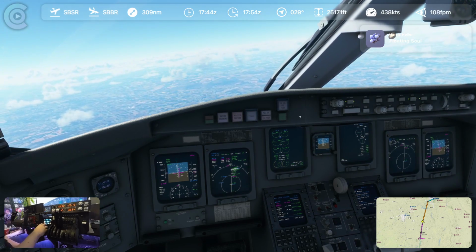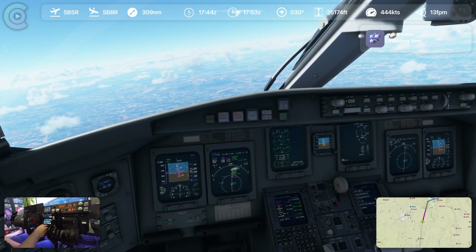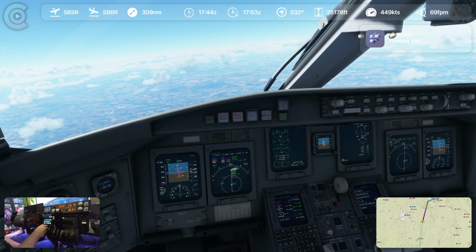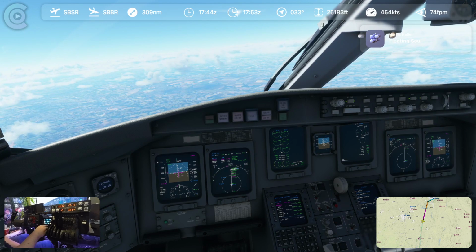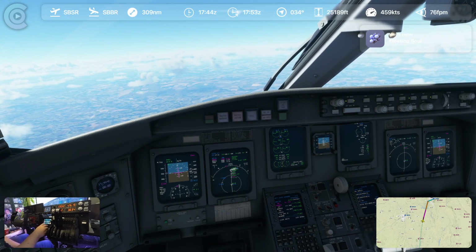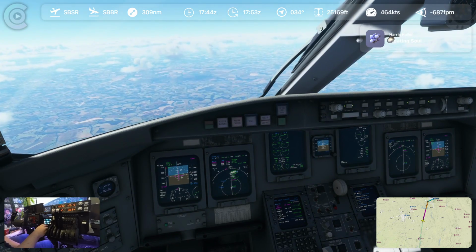Okay, that's our changeover, so we need to get down to 13,000 feet rather. Okay, and we will go back into vertical speed. We'll go down. Let's start with 2.5.